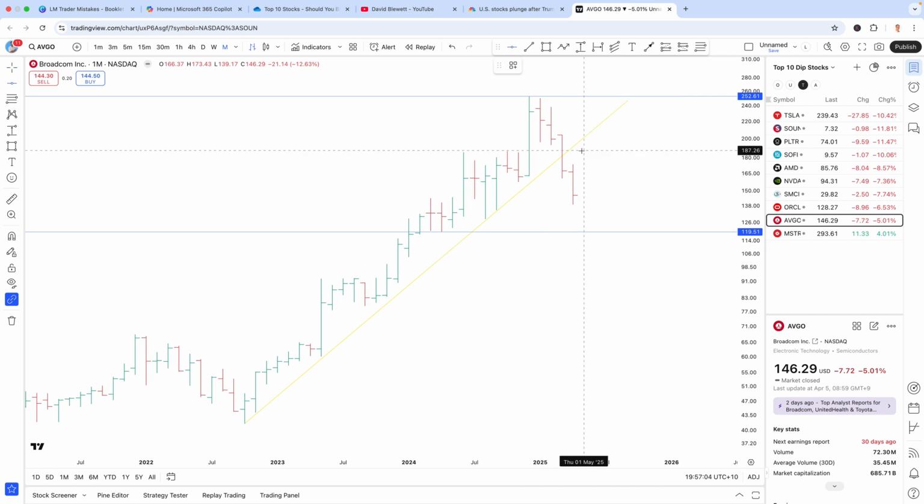$119 seems to be a level of interest here, so I'll mark that one up. And of course, if it does fall through $119, probably heading down to this area here of $92, corresponding to this price action here and this initial peak in May 2023. So right now, Broadcom is looking bearish. It is moving down. The question is, where is it going to stop?